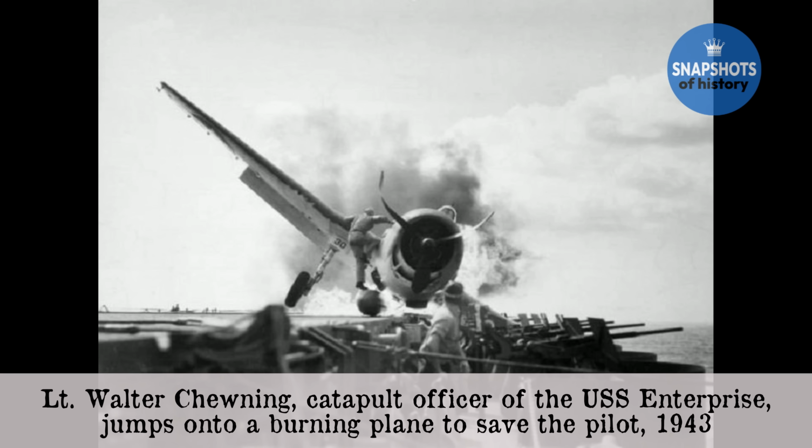Here's a photo of Lieutenant Walter Tuning, catapult officer of the USS Enterprise. It's 1943 and he's jumping onto a burning plane to save the pilot.